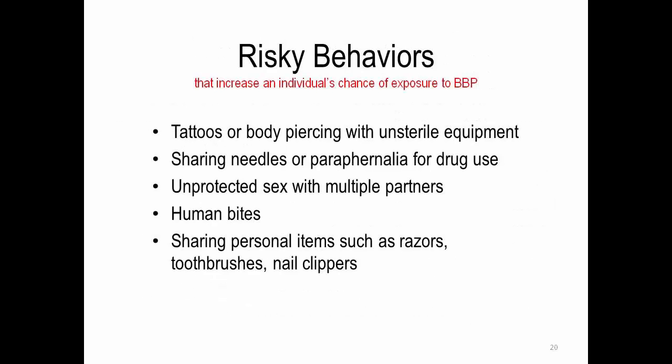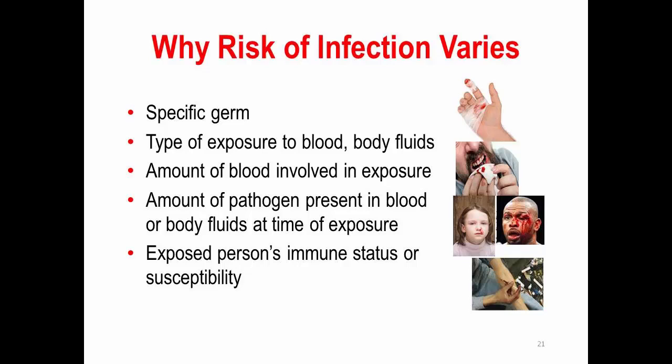There are other risk behaviors, such as those listed on the slide, that can possibly expose a person to bloodborne pathogen infections. Not all bloodborne infections in healthcare workers are the result of an occupational exposure. Healthcare workers can and do participate in behaviors that can put them at risk for bloodborne pathogen diseases outside of the work setting.